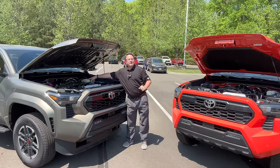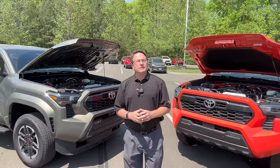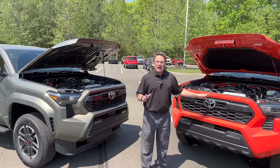Now here's the wrinkle, the twist. This one can have the iForce Max, meaning you add a 48 horsepower electric motor to it and a nickel metal hydride battery, a parallel hybrid system. That gives you beefed up power and speed and quickness: 326 horsepower, 465 pound-feet of torque. Remember, this is iForce Max.